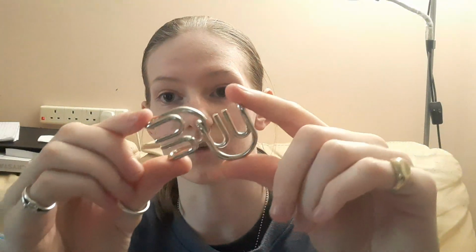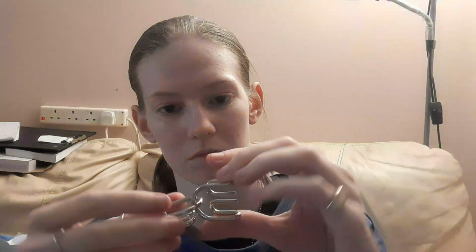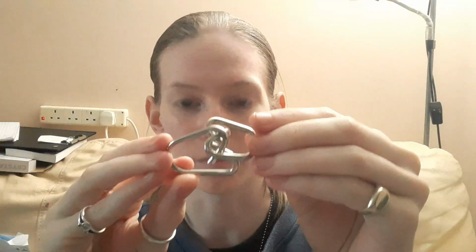Day 20, we have this shaped one. This is definitely a little bit more complicated. So there's that one. Day 21. This has got an extra bit in the middle that is attached, but once you get it off it's just a separate piece of metal. So there's that one. Day 22, 2 more left. And we have this one. A bit more complicated, that one.